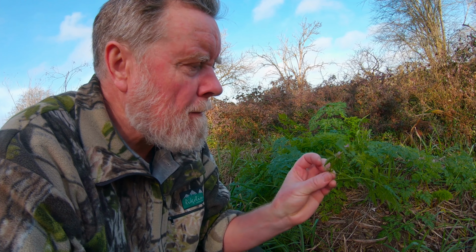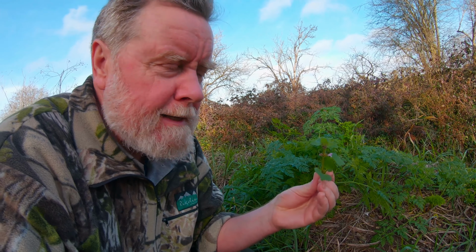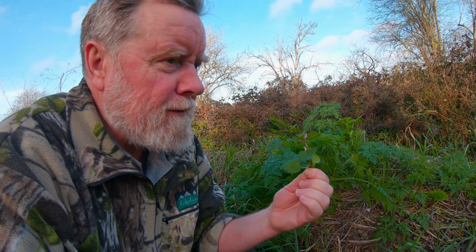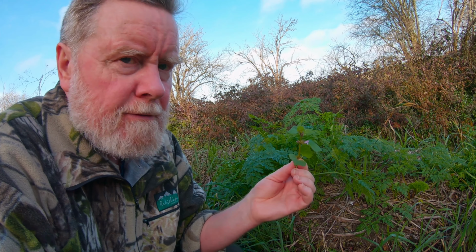That was not too bad, actually. Middle of winter. Purple dead nettle. You're way better off with the stingy nettles. They're wonderful, as long as you don't get stung. They're full of nutrients. Purple dead nettle grows everywhere.